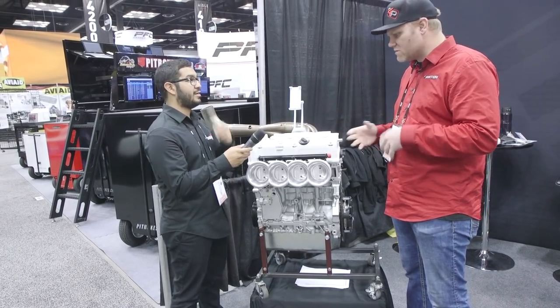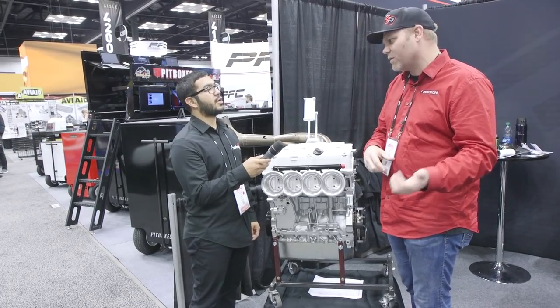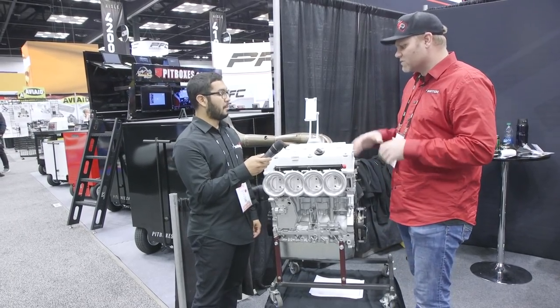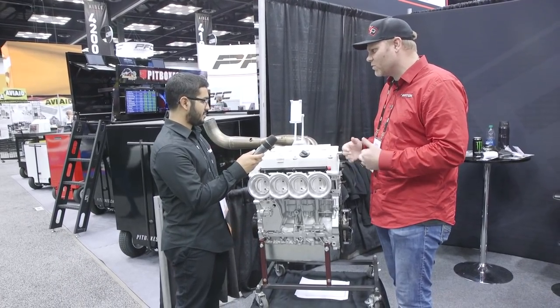All motor, and there are different classes now. We've got open fuel classes, which are nitromethane, and then we have pure all motor classes. So this is a pure all motor class. There's no nitromethane, there's no additives.